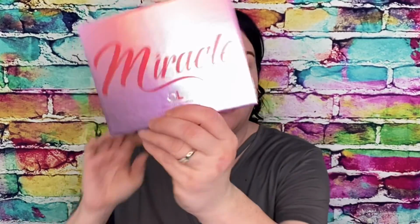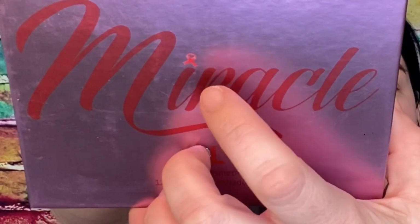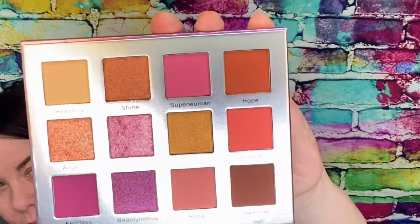But last but not least is a palette, and this is from Glam. I received this before. I tried to look for it yesterday, so I didn't have to use this one. I could have used my other one, but I don't know where it's at. And what I like about this, you see right here, I know part of the proceeds goes to breast cancer. So it comes with a mirror, and these colors are absolutely gorgeous right there. So I'm definitely excited for that.